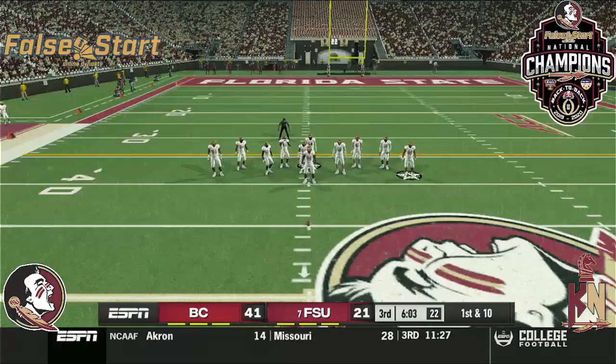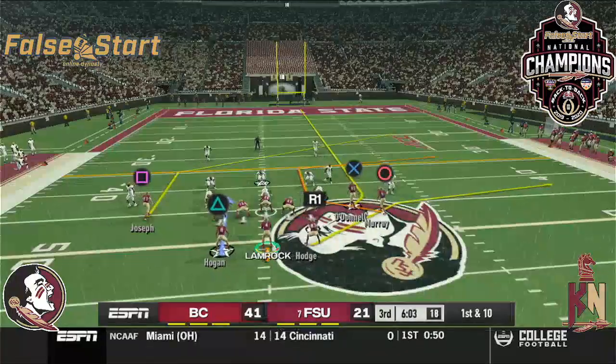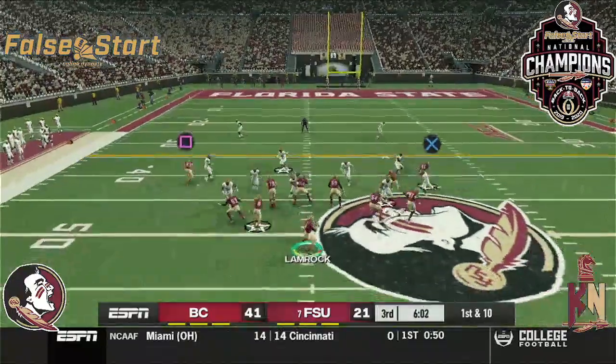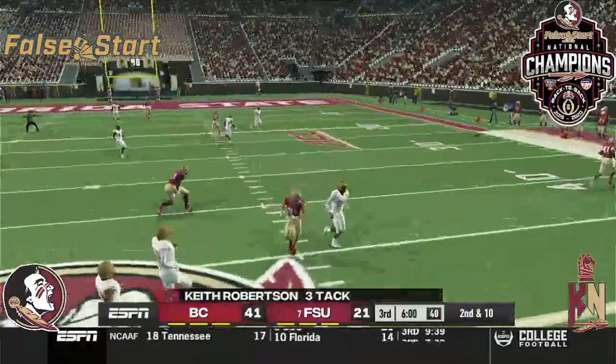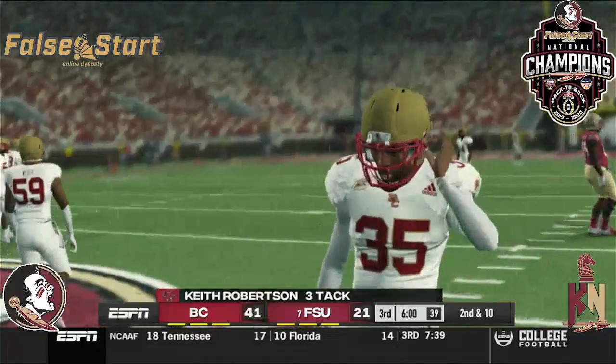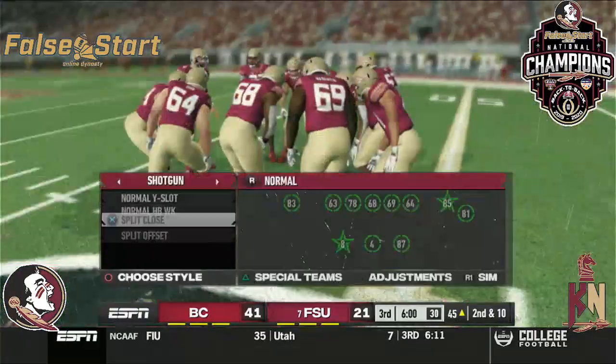There's got to be some sense of urgency to this offense right now. They don't have the luxury of wasting drives if they want to get back in the game. Good job here by the defense. If you let this quarterback set and throw, he'll kill you all game. But they got excellent pressure on that play.